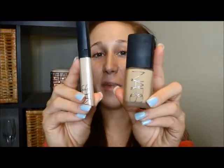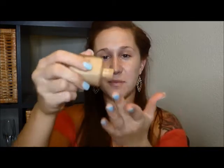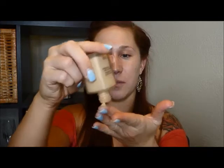Recently, my favorite combination for foundation and concealer has been from NARS. This is the Sheer Matte Foundation, and this is the Radiant Creamy Concealer. This is my new Holy Grail concealer. I love it. I've been using this almost every single day. If you get this foundation, please get the pump. Do yourself a favor, because they were out of pumps when I bought this, and I have to do this whole thing, and it just doesn't work for me.